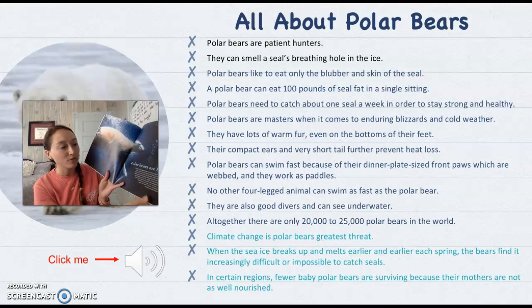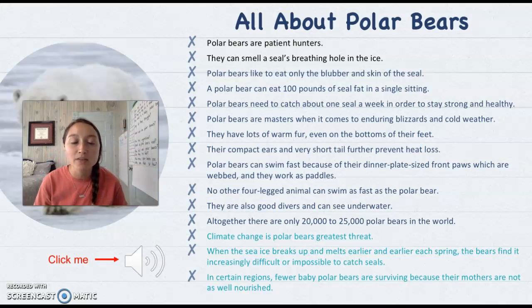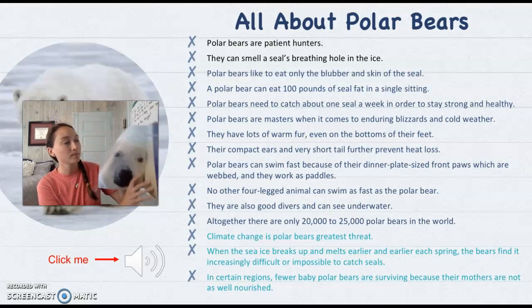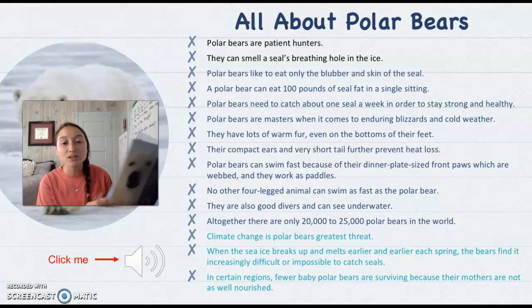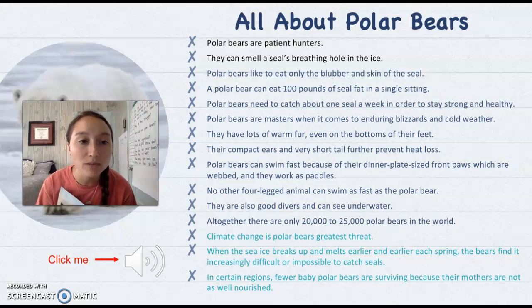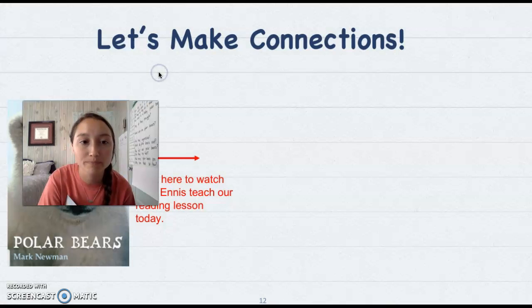So for example, the polar bears are fast. I put on your slide here that no other four-legged animal can swim as fast as the polar bear. They're great divers and can see underwater. Or the part about polar bears being endangered, that climate change is their greatest threat. And you can see that on your slide there too. You can review these key details with your caregiver, but I'm also going to talk about them on the next slide, so you don't have to read all of them right now. Here are some key.